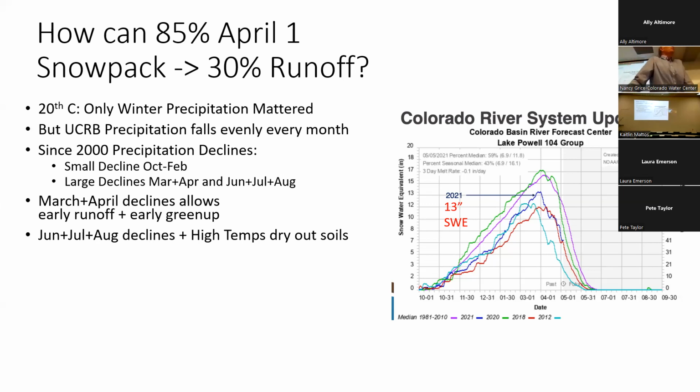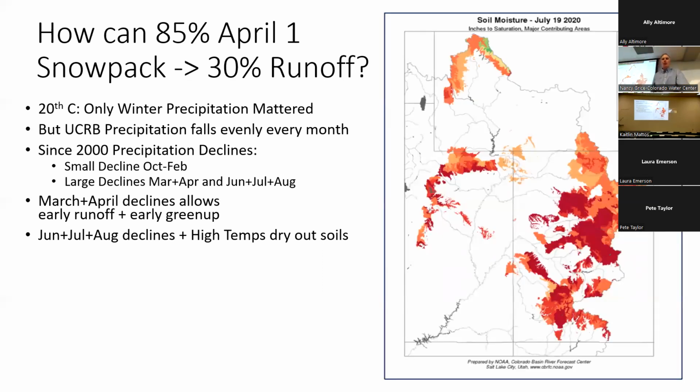You know, we always focus on human reservoirs, Powell and Mead and Dillon, but nobody realizes that the most important reservoir for life out there is soil moisture. If you're a gardener, man, soil moisture is everything. If you're an ag producer, it's everything. And vast quantities of water are held in that soil. And what we're finding out, here's soil moisture.